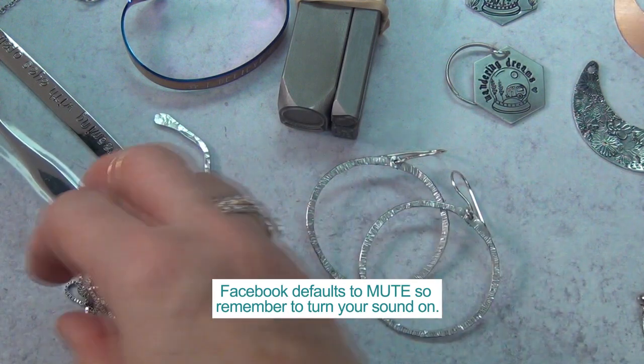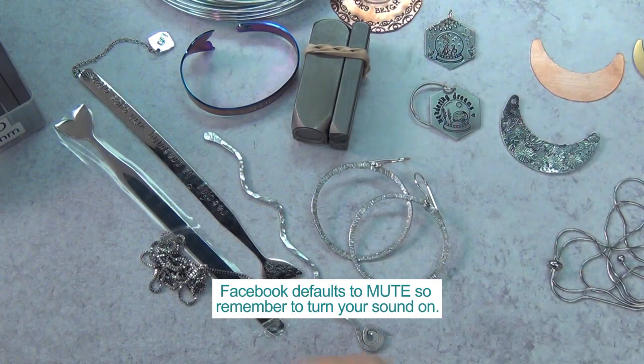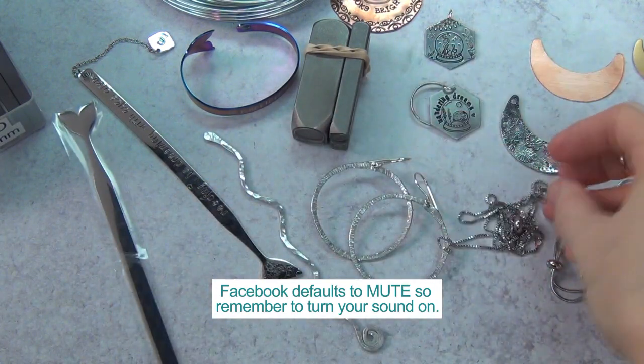I gifted a lot of these to people and just kind of hung briolets and Chanels, and I love that because it's stainless. You don't have to worry about any allergies. Yeah, it's stainless steel, and they're really inexpensive.